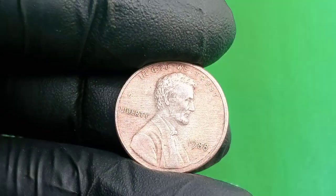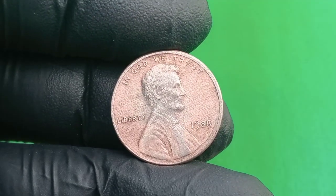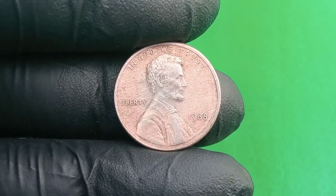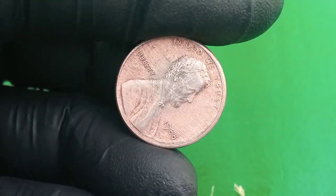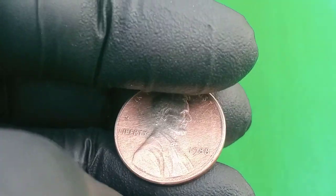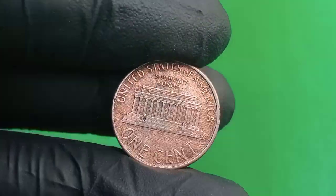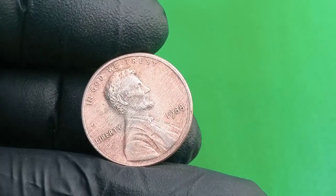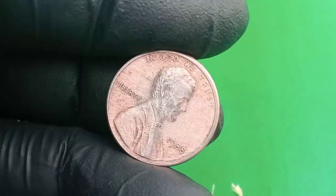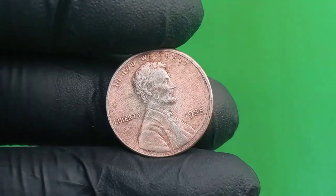Now, here's where the story gets interesting. While most 1988 pennies are worth, well, 1 cent, there's a rare variety that has been causing quite a stir in the coin collecting world. This special 1988 penny is known as the double-die obverse. What's that, you ask? Simply put, a double-die error occurs when the coin's design is struck more than once during production. This results in a double image on the coin. For a 1988 penny, that means the date, the words Liberty and In God We Trust, and even Lincoln's profile have a double impression, making it distinct from the typical, regular-issue coins.